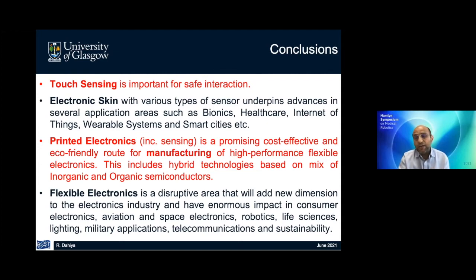And in that regard, while it solves the problem for electronic skin, it is also itself a disruptive area, which is adding new dimensions to the electronics industry, with enormous impact in consumer electronics, aviation, space electronics, robotics, life sciences, lighting, military applications, telecommunication, and sustainability, which is another topic becoming quite important, perhaps some other time.